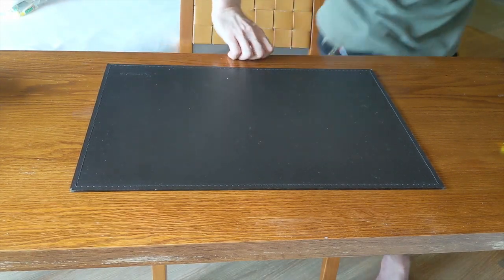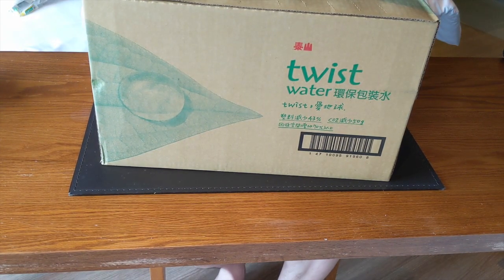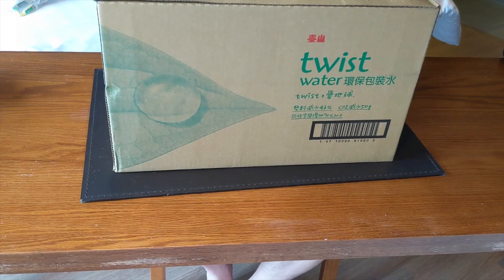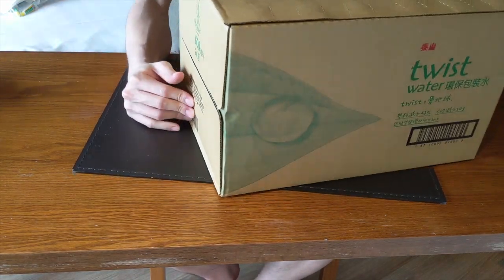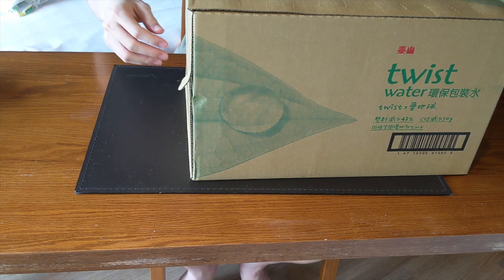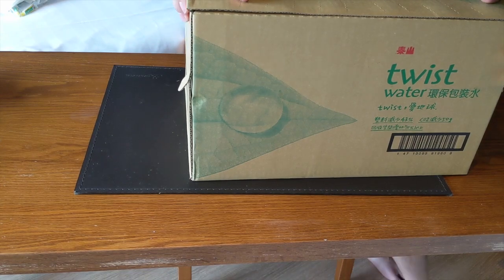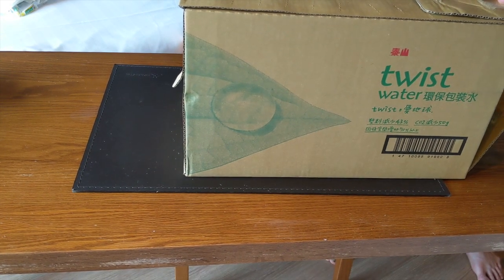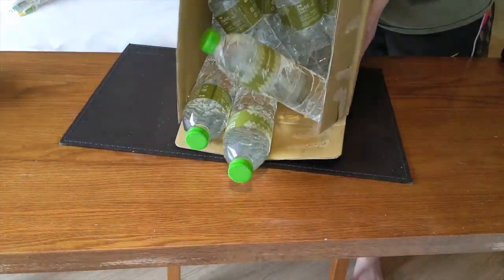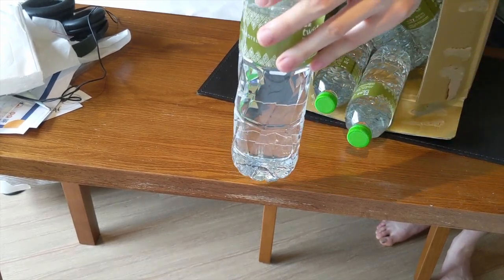Up next, we have this. So they provided water. I wonder how many bottles of water they provided. 24 bottle water. Wow, how do I even open this in a civilized manner? I guess I can't. Well, I guess I gotta just not open it in a civilized manner. Well, here's a bottle of water.